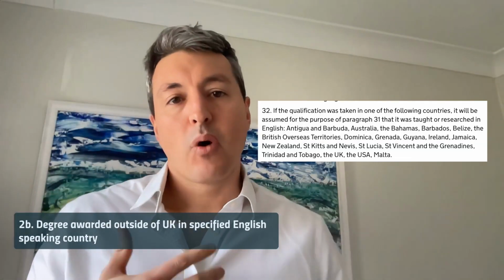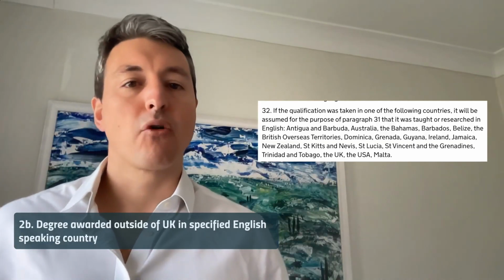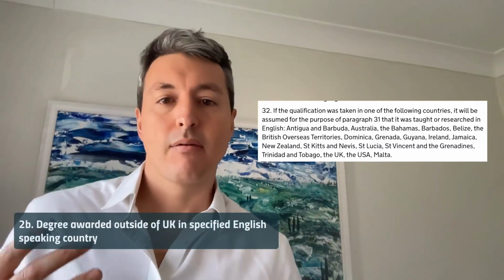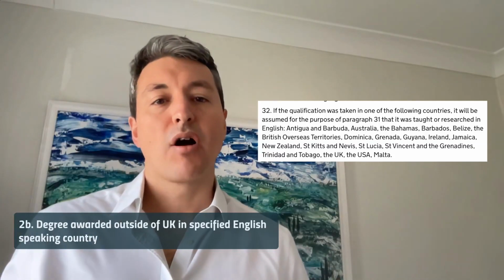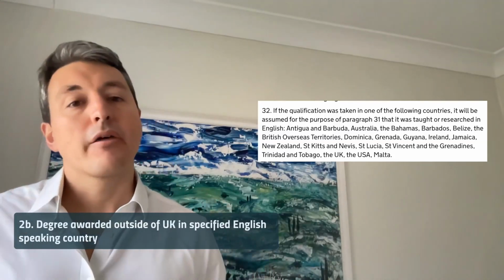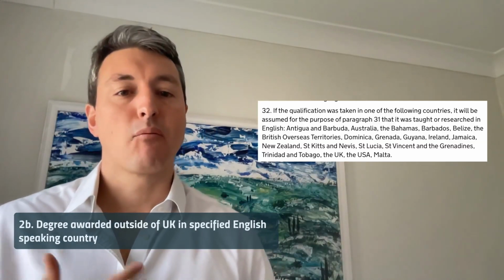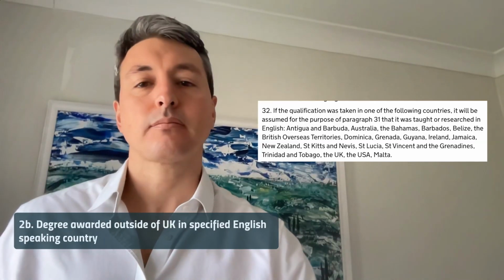So this is the list of countries where this will be assumed, and you'll note that it's slightly different from the previous majority English speaking country list. The main difference being it doesn't include Canada. So if you've got a degree from one of these countries listed, you need to provide the degree certificate or a suitable alternative that we've discussed, plus a confirmation from ECTIS that the qualification meets or exceeds the recognised standard of a bachelor's, master's or PhD in the UK.